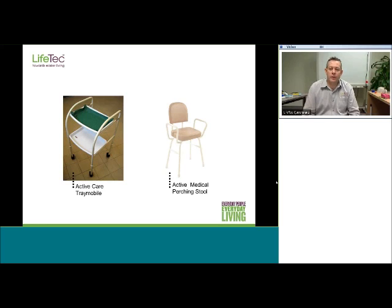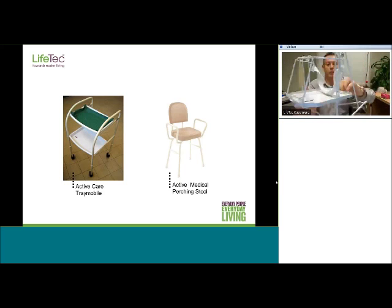Another useful kitchen aid to conserve energy is the kettle tipper, which I wanted to show you here. It reduces the amount of effort to lift the kettle to pour it. The kettle fits in the top there, secured by a LifeTec strap and also some screws, to allow you to pour with less effort.